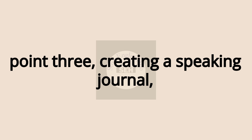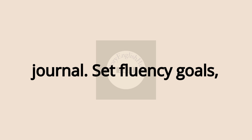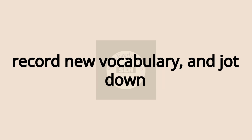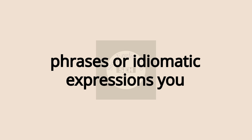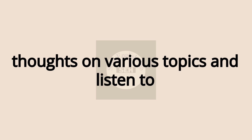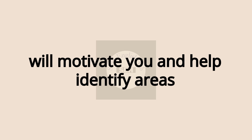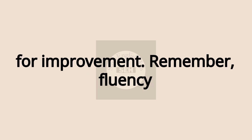4.3 Creating a speaking journal. Track your progress with a speaking journal. Set fluency goals, record new vocabulary, and jot down phrases or idiomatic expressions you encounter. You can also record your thoughts on various topics and listen to how your fluency evolves over time. This will motivate you and help identify areas for improvement.